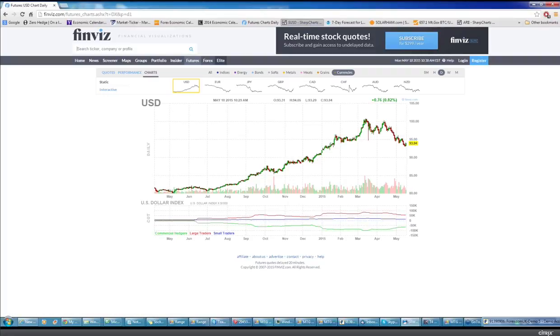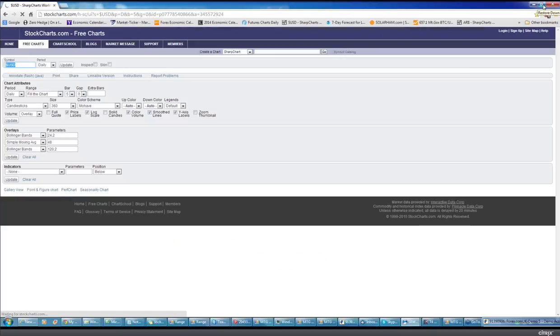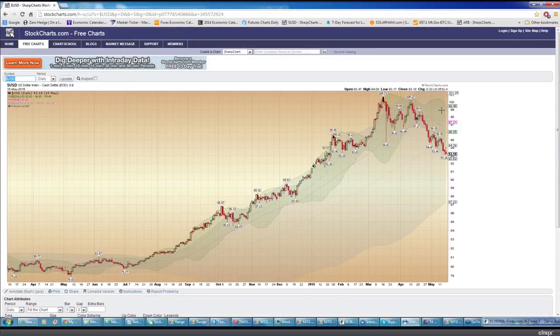I'll actually just throw this chart in since it's better. Still looking pretty heavy. When you look at a year-long rally and then the pullback, kind of once it breaks that trend line, which is right here, it's definitely been more bearish.